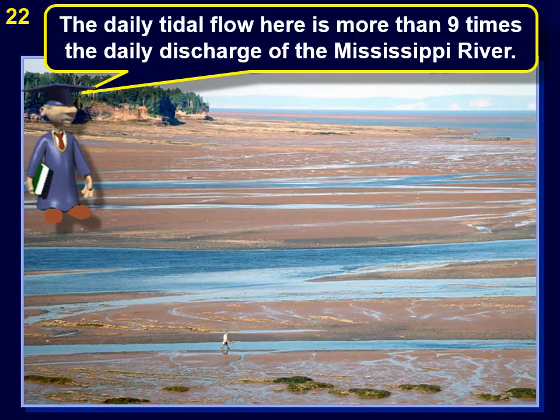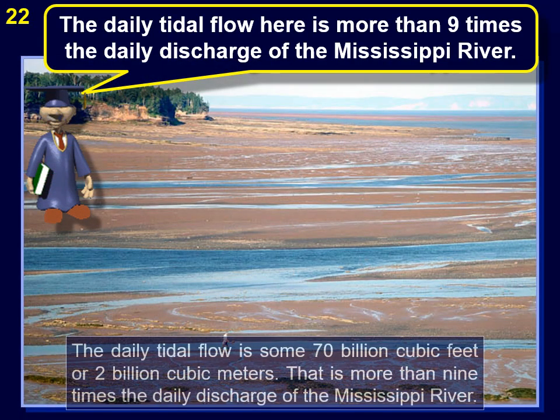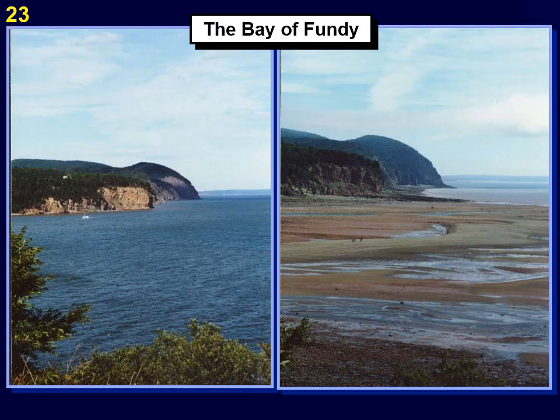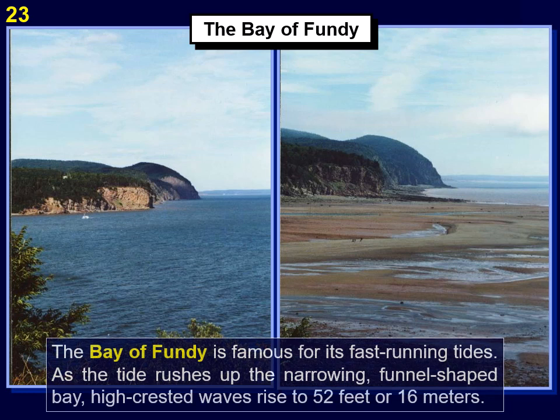The daily tidal flow is some 70 billion cubic feet, or 2 billion cubic meters. That is more than 9 times the daily discharge of the Mississippi River. The Bay of Fundy is famous for its fast-running tides. As the tide rushes up the narrowing, funnel-shaped bay, high-crested waves rise to 52 feet, or 16 meters.